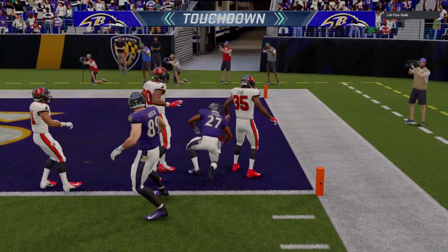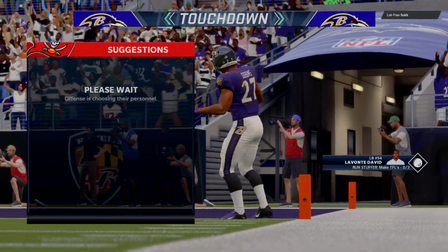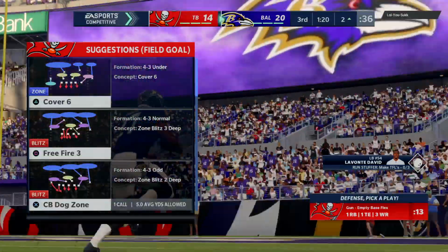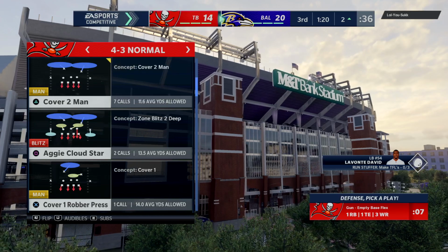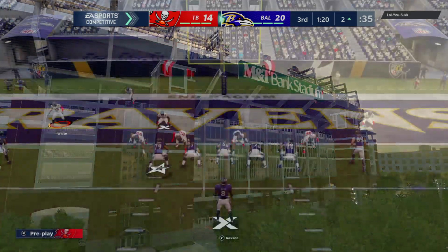But when I was near him, he turned and tackled me. But when I run to him, they make me fall short. Look at this. Right next to him. And the Ravens turn that interception into a touchdown. Oh, and you're lagging too.